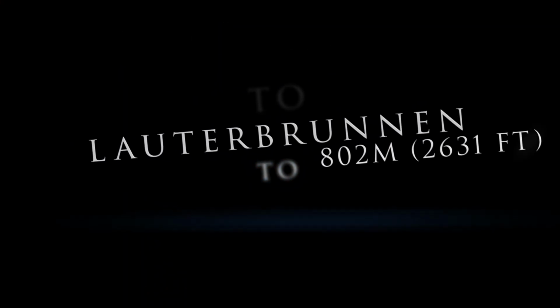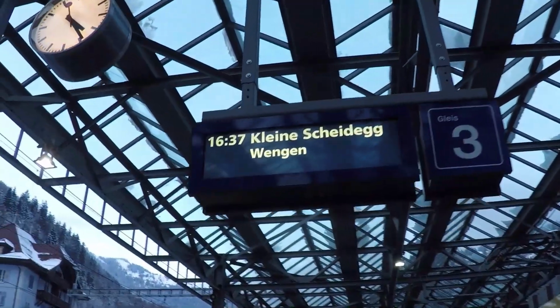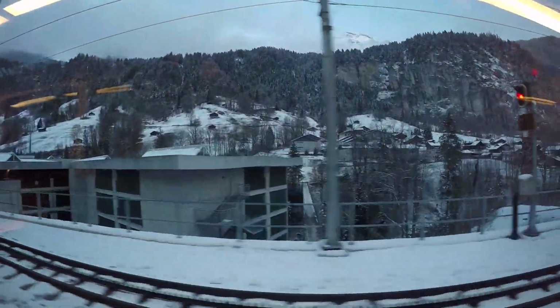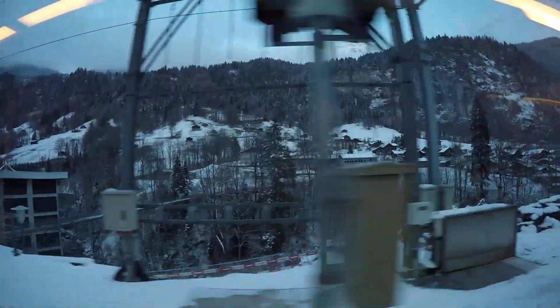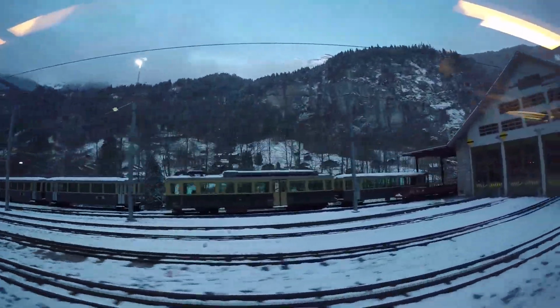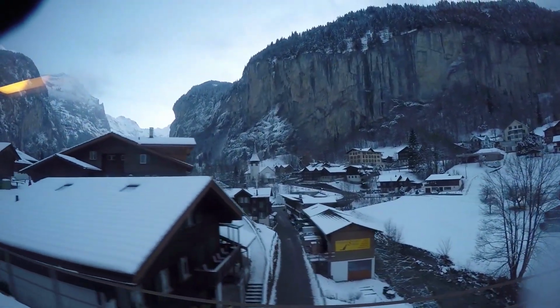The last adventure of our day was to head to yet another small mountain village on the opposite side of the valley that Lauterbrunnen lies in, Wengen. We purchased our train tickets at the station and headed up the hill with only a couple goals in mind. Browse the shops that were open, grab a drink, and find a cheese fondue for dinner.